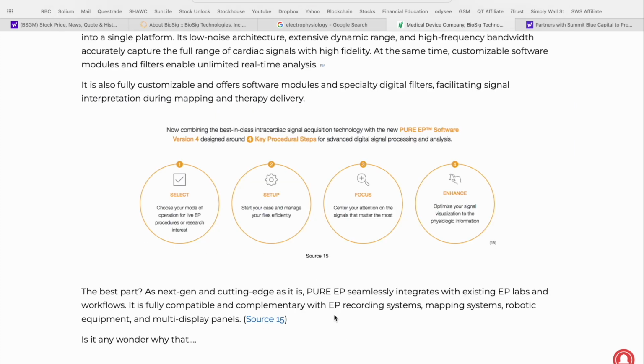And I should note the Pure EP system integrates seamlessly with a lot of the existing EP labs and their existing workflows. So it's fully compatible, it's complementary with the recording systems, the mapping systems, the robotic equipment, and the various different display panels, which really cuts down not only on the amount of time this takes, but also the cost to get this system up and running.